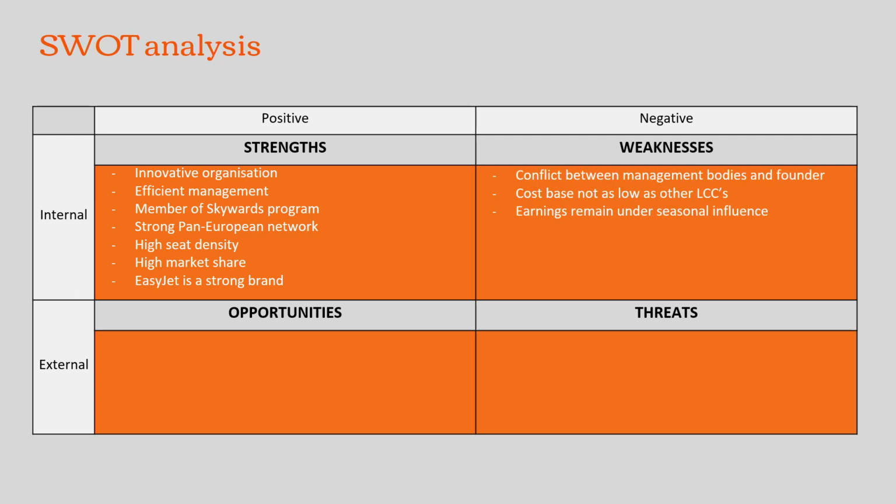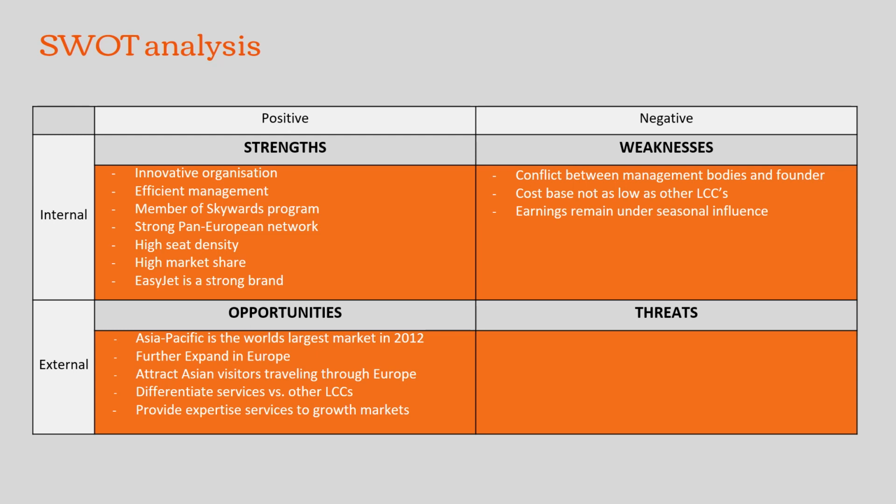Next to these strengths, we identified a couple of weaknesses. As said on the previous slide, there's a conflict between the management bodies and the founder, and the earnings remain under seasonal influence. The cash flows in the summer months are far better than they are during winter months. Some of the opportunities are to get a share of the large amount of Asian travelers and further expand the footprint in Europe. And to conclude with the threats, Easyjet should look out for the ever-increasing fuel costs and the labor unrest in the aviation industry.